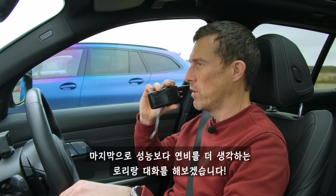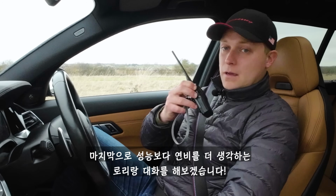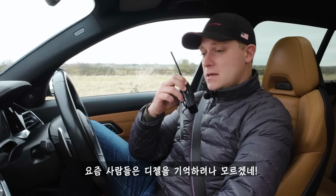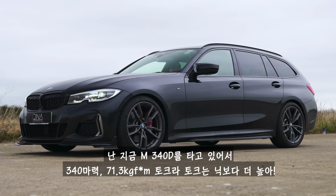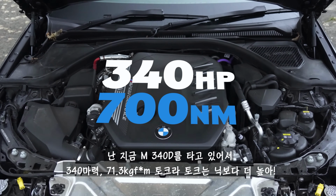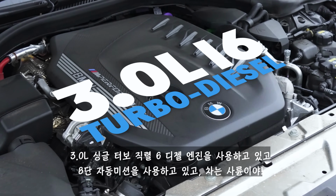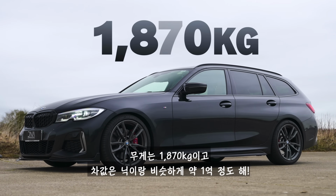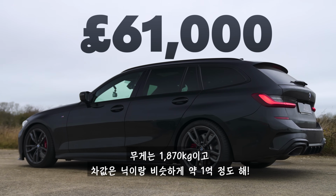Finally then, let's talk to Rory, who's gone for economy over performance. You're in the diesel. Hi Matt, yeah, I'm in the diesel. Not sure if anyone remembers what a diesel is these days, but lovely things. Bit grumbly, but they go very far on a tank of fuel. I'm in the M340d, so I have 340 horsepower. I have 700 newton meters of torque, so more than Nick. Obviously it's a 3-litre straight six diesel engine with a single turbo, 8-speed automatic gearbox and all-wheel drive. I weigh 1,870 kilograms, and same as Nick, this costs about 61 grand to buy.